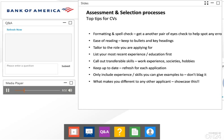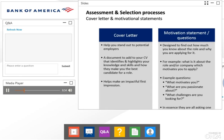Okay, so moving on to the next section then, really focused on the covering letter and motivational statements. As I'm sure you know, covering letters help you stand out to potential employers. It's really a document to add to your CV, and it identifies and highlights your knowledge and skills and how they make you the best candidate for the role. It really helps make an impactful first impression.